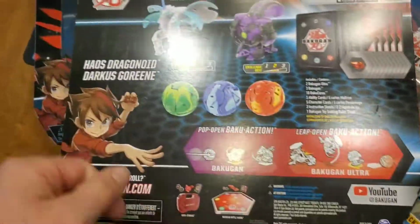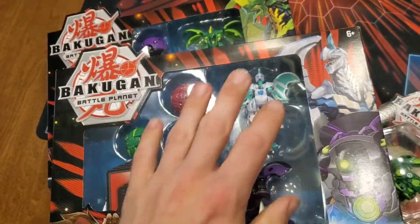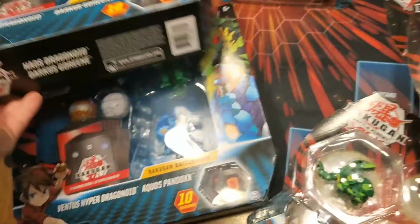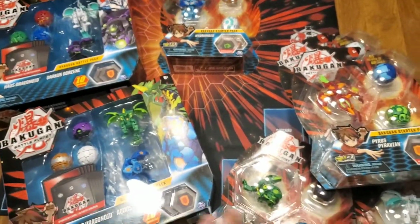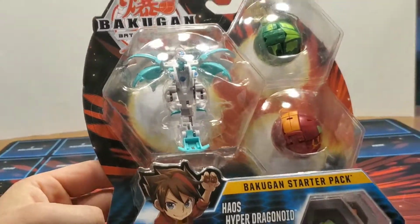Also, something I was noticing is they put a picture of Chaos Hyper Dragonoid on the back here, but it's just a Dragonoid Ultra. But yeah. Anyways, let's actually get into these things, because this is pretty exciting. Alright, let's get cracking. First up is Chaos Hyper Dragonoid.